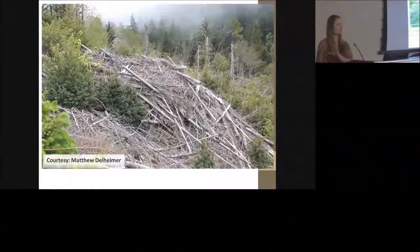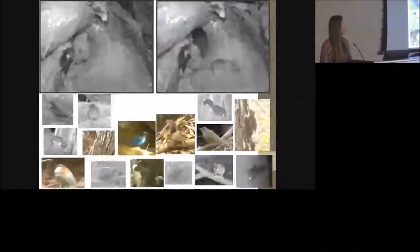So they would leave their kits at the den and then go, in one case, we had a female foraging in one of these clear cuts for a while, and then she would periodically just stop, almost like a stopover at these slash piles and rest there, and then go back to the den site.